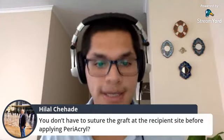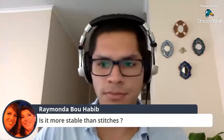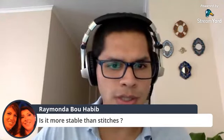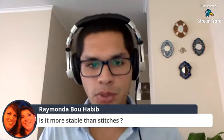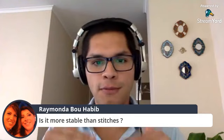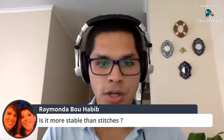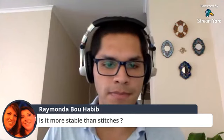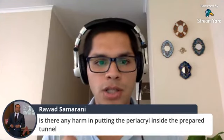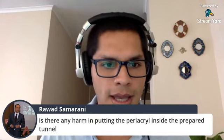If you like one incision, two or three incisions, like the trapdoor technique, you can apply it and seal the incisions. Just one recommendation: you need to compress first with a gauze to get hemostasis, and then apply the material. Is it more stable than stitches? It depends. You can use Periacryl alone if your flap doesn't have tension. If you have some tension, I recommend combining stitches and sealing the incision with Periacryl, and you will not lose any knot. But it's really, really predictable.